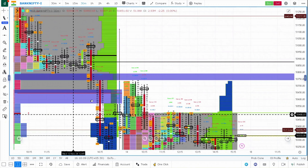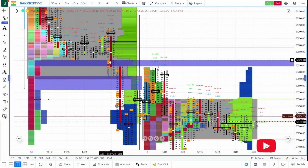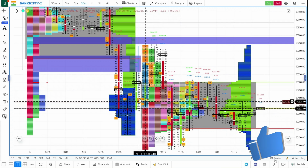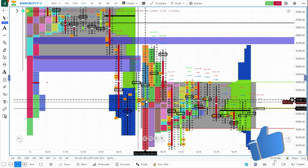I was also pointing out the single prints. Two single prints at 50,670 levels and one more at 50,790 levels. These single prints have acted as very good resistance today. Bank Nifty opened below yesterday's value area, indicating that directional sellers or initiative sellers were there at that point of time.